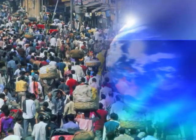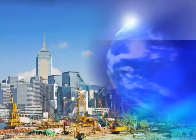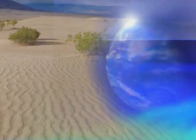Due to the rapid increase in the world's population, the swift advance of the global economy, and climate changes, serious problems are emerging, including water shortages and water pollution.